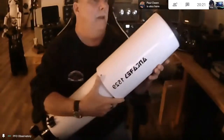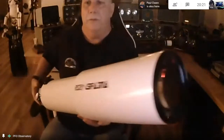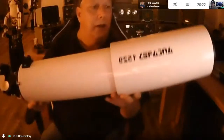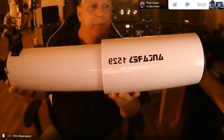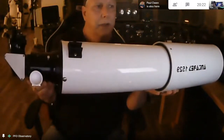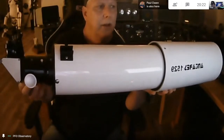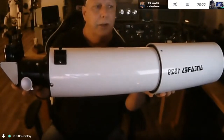So just a quick talk about it. 152 stands for a 6-inch aperture, so there's lots of glass. This particular tube has 6 baffles in it to help disperse any of the light. It has a focal length of 990 millimeters, which is considered f/6.5. It has a dual speed Crawford focuser on the back here. Holds up to 2-inch and 1.25-inch diagonals, both. The draw tube will go up 3 inches, which is quite a long travel for a draw tube.